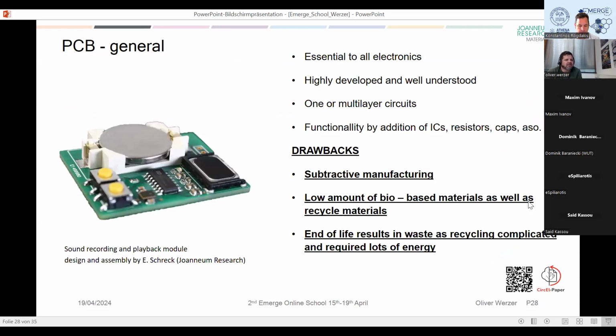So that's one thing we now working on in the Circle Paper project, where we now think of how to do this. If you think about the PCB in general, they're very sophisticated, highly technologically developed parts. Without them, you cannot run anything in your electronics. So they are really engineered to nearly perfection, I would say. The big problem is you need to have a subtractive manufacturing in general. You have a low amount of bio-based materials as well as recycled materials. So you need a lot of resources, and the end of life of this kind of device is really bad. So we still don't know how to deal with all the e-waste that we are producing from this.